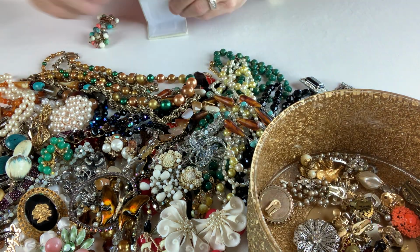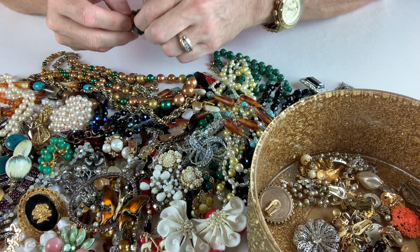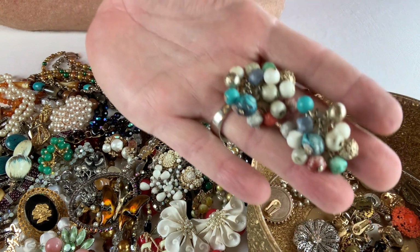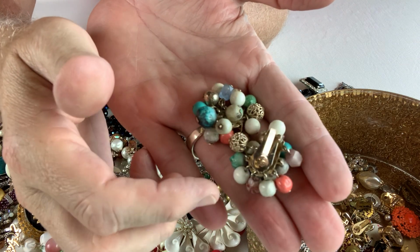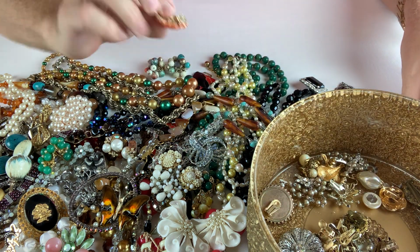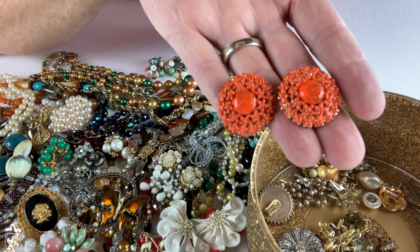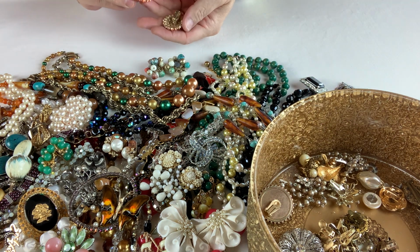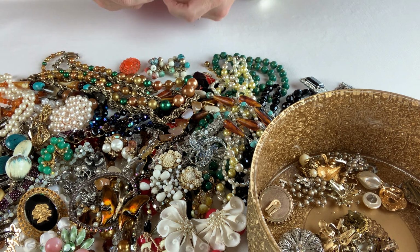Here's another pair of clip-on earrings. This is again the cluster bead, gold tone. I'm not going to put it on the form, it's too much time, but you get the idea. Multicolored. Okay. Here's another pair of clip earrings, orange. Halloween time. No mark on the back of those either.